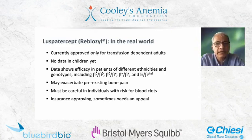This is currently approved only for transfusion-dependent adults. So you have to be 18 or over, and you have to be getting regular blood transfusions to be able to get this. As I mentioned, we don't have data in children as of yet. We do have data now that shows that it does work in patients of different ethnicities from different parts of the world, as well as with different genotypes.